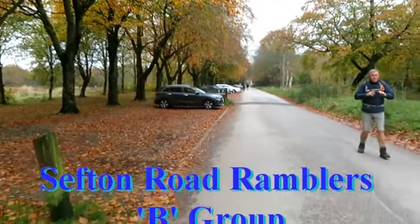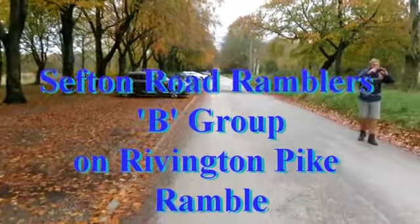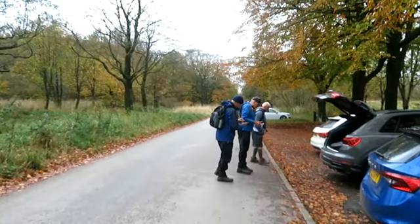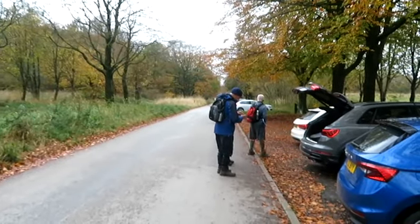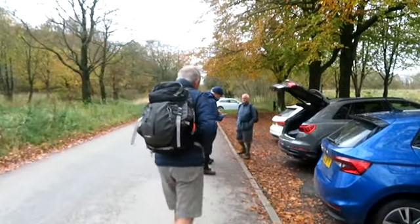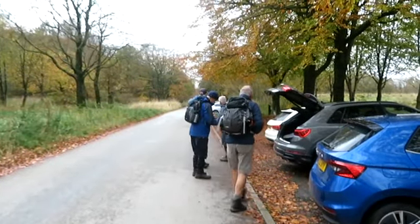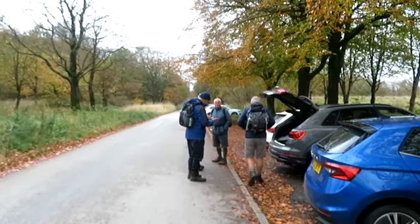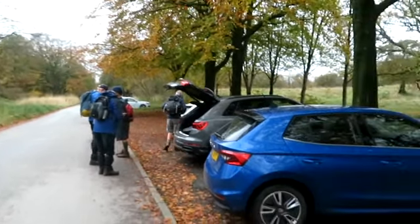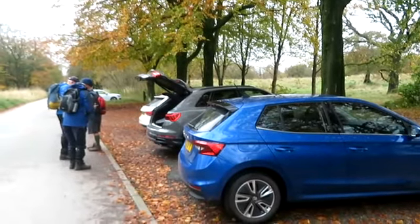So today we find ourselves at Rivington, which is just an area above Bolton to our south and Chorley in Lancashire to our west. There's quite a lot of people about today because it appears that nearby is some kind of horse eventing centre and there's actually an event on. So car parking has been somewhat difficult, although we've managed to park here.